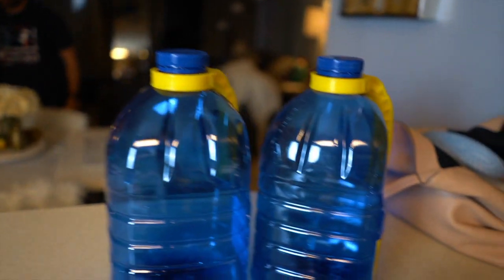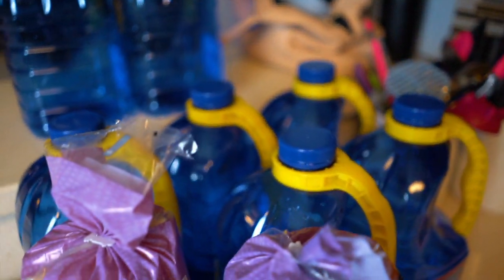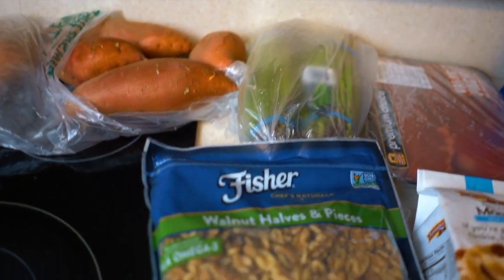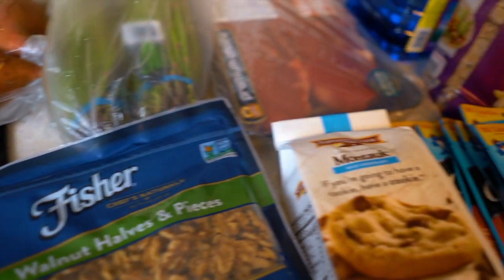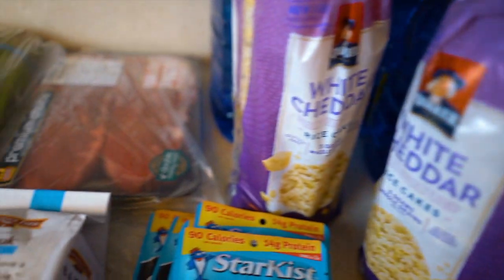And then of course I've got my water. I've already gotten my 2 gallons in today. I'm still drinking a little bit because it's not quite time for bed. And that's it, guys. I'll show you guys more of the packing and everything. And I'm excited. We're leaving so soon.